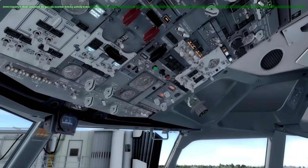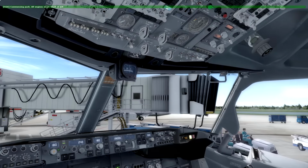Okay, brakes released, packs off. We'll start engine 2.